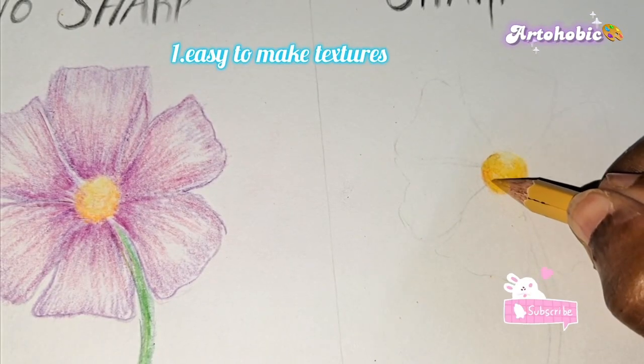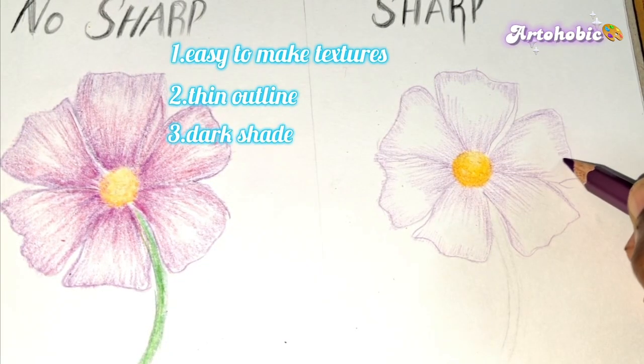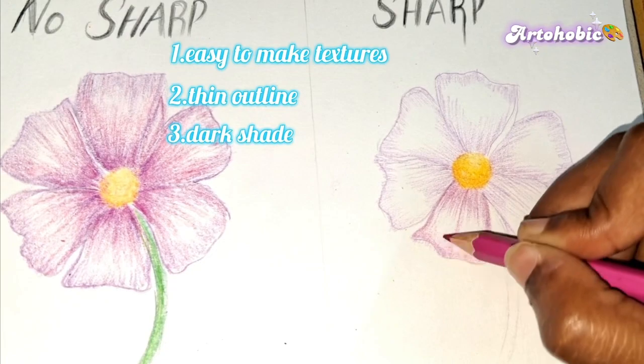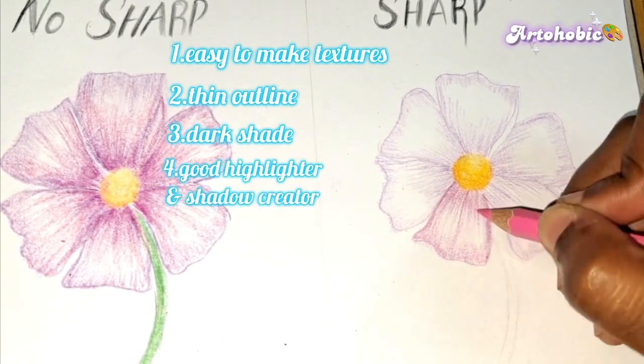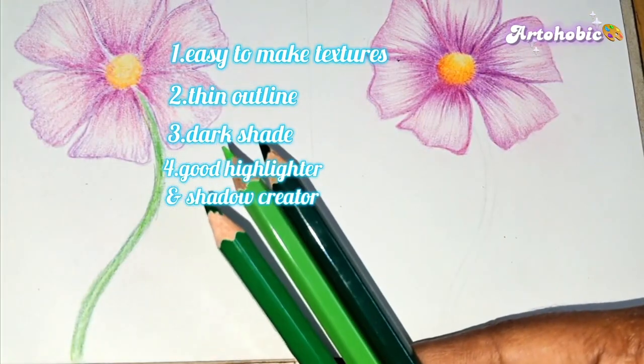Easy to make textures. Thin outlines. Helps to give more pigment. Dark shade. Good highlighter and shadow creator, which is the most important tip in your art process.